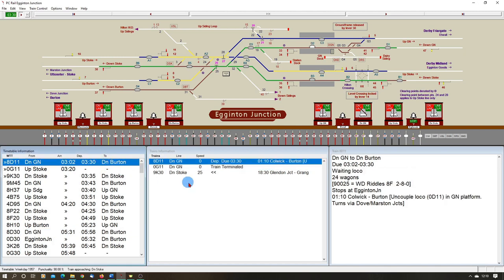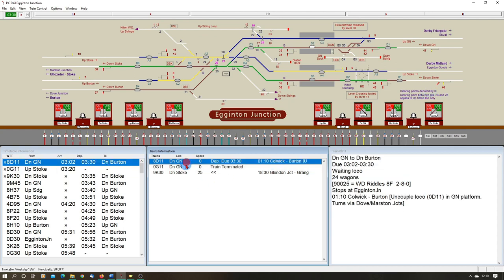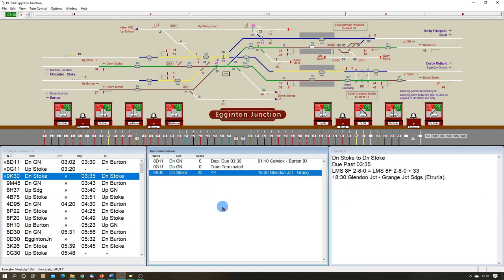Right, this is a bit tight, so this is a good example. You can always accept the trains because of this out home, irrespective of the points here, so we can always accept that. Question is, have we got time to run this freight across? Bear in mind it's going onto down Burton, or do we let this class 9 go first? Your decision.